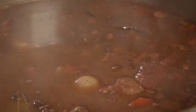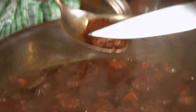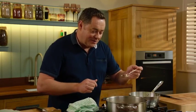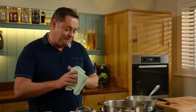Look at that. Smell is fantastic. So this should be really melting now. Let me just pick out a piece and just show you. Look, you don't even need a knife. A spoon will just eat that. Taste it a bit. It's delicious. The herbs, the smoked bacon, works fantastic.